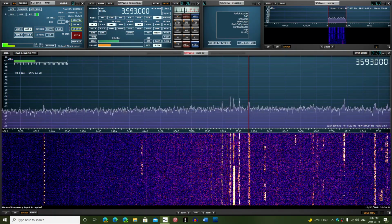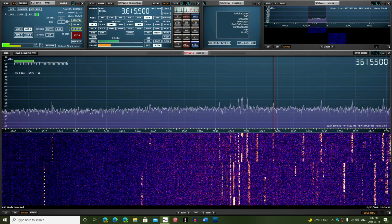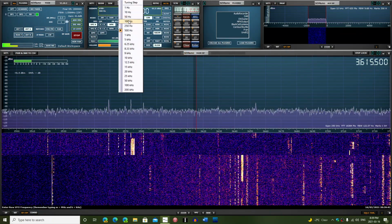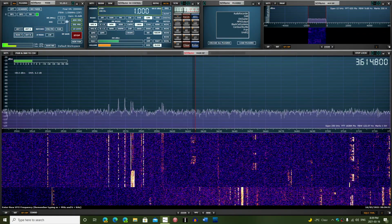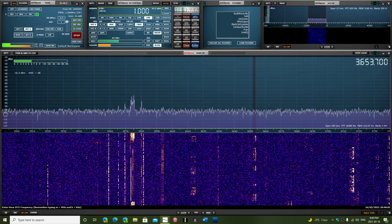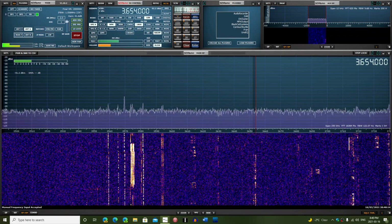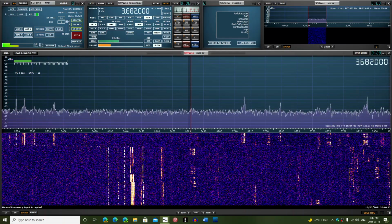3593. I don't know what that note is, but it's kind of interesting here. Then we of course have the voice transmission, so let's check out what's here. So this is the 80 meter band. The 80 meter band is of course in the evening one of the popular amateur radio bands. The 80 meter band is always in lower sideband, so you've got to remember that.